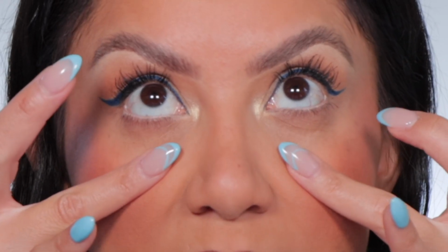smooth. NYX Can't Stop Won't Stop concealer is such a great concealer. It's literally one of those that is creaseless. I'm just feeling like my under eyes look a little harsh. It's like all these creases are happening.